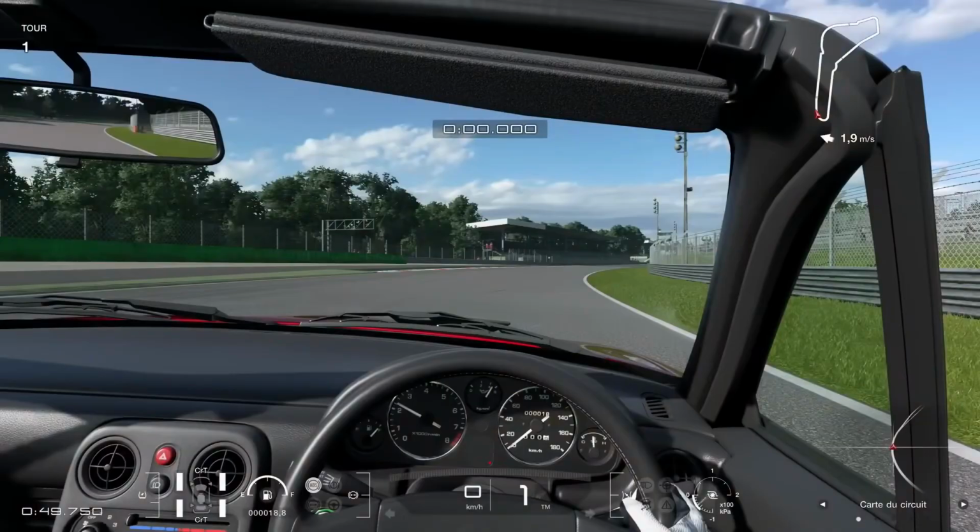A small detail that I find pretty nice is that on older cars, let's say cars produced up until the 2010s, when you have traditional odometers with numbers that roll as you drive, they're also functional in Gran Turismo 7.